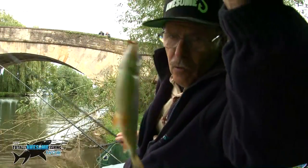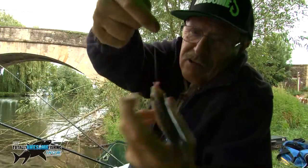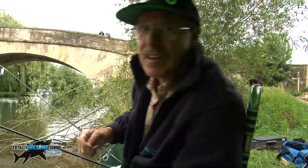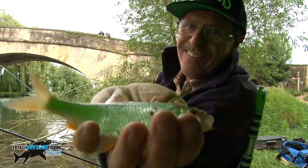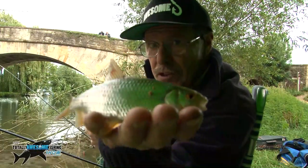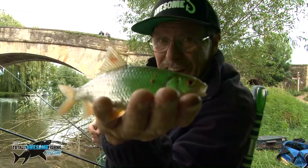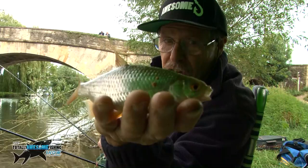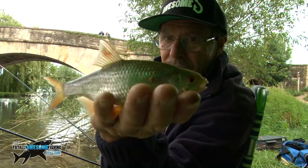There we go, it's a different 4th species there. And that's really sort of the target species we're after. Is the roach. Apparently they go to £2 here, according to Lee. But that's just an average size one. And that was just by shallowing the float a little bit after catching that gudgeon, going a little bit shallower.